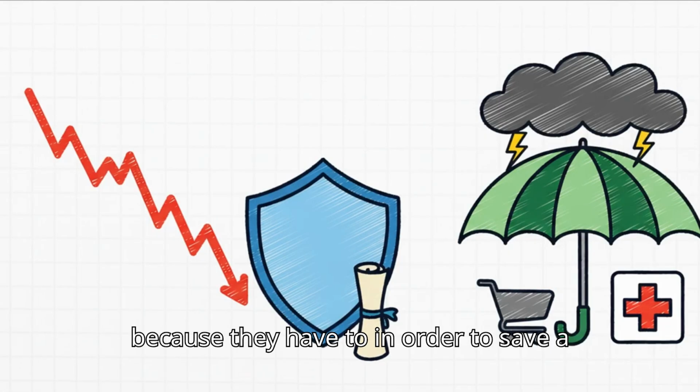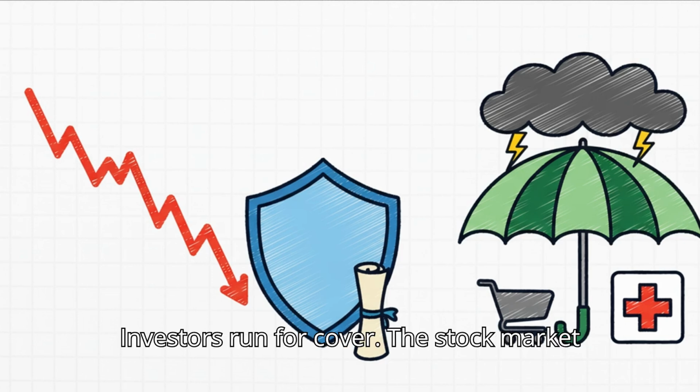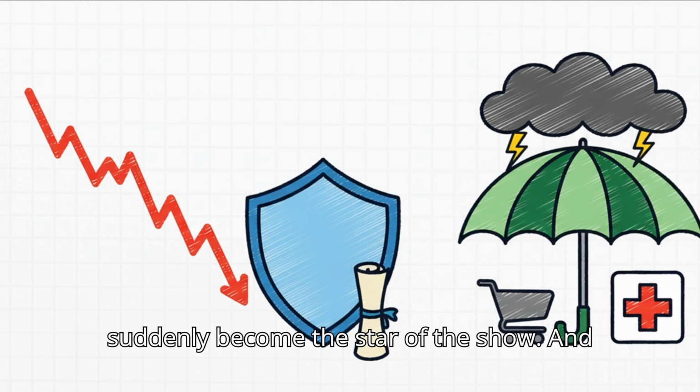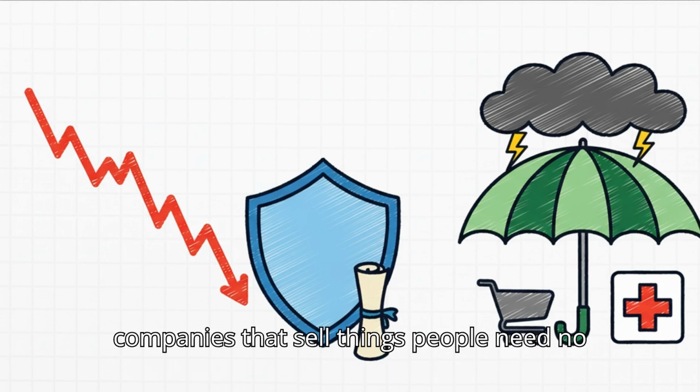In a world like this, investors run for cover. The stock market would almost certainly take a big hit. Safe haven assets like bonds would suddenly become the star of the show. And you'd see defensive stocks, companies that sell things people need no matter what, like toothpaste and medicine. They would likely hold up the best.